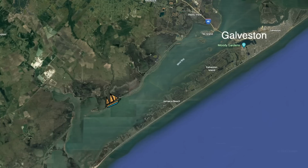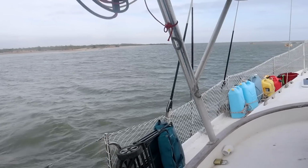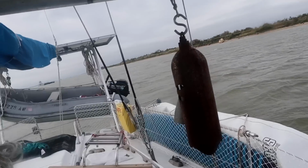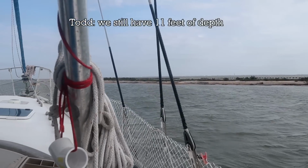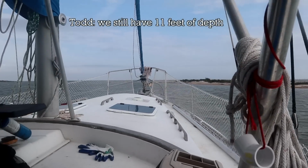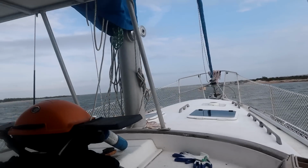We're at the far end of the West Bay. Anyways, there's just a lot of, I guess they call it fetch. That's the waves created by the wind. It's pretty bumpy. Alright, this is the scary part, guys. He's not anywhere close to passing us. Yeah, I still have 11 feet of depth though. God, the wind keeps blowing our bow around.